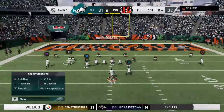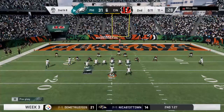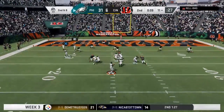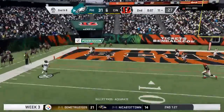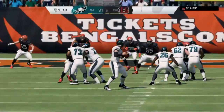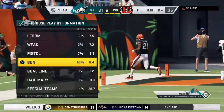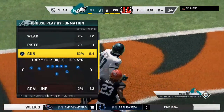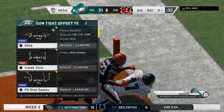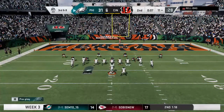A 4-receiver look here. 3 out to the left, 1 to the right on 2nd and 8. Wentz to throw again. To the end zone, but it's incomplete. Seventh play in the drive forthcoming on 3rd and 8.